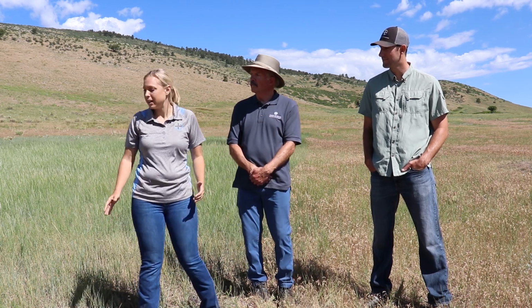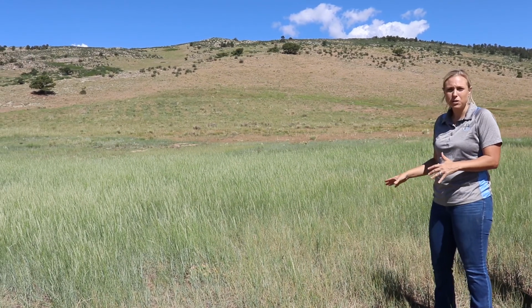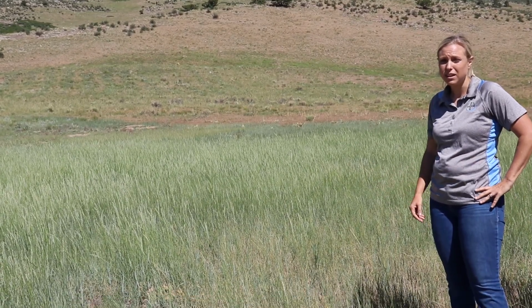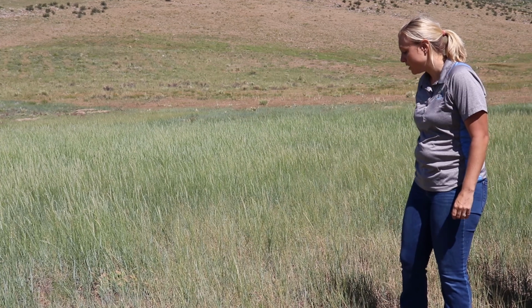But when you're able to take a product like Rejuvra and get the type of response over here where you've eliminated the cheatgrass, you can see not only do cows not have to be selective when grazing, but you've also increased your biomass production. And we've seen anywhere from a 2 to 10-fold increase in perennial grass biomass response, which is amazing.